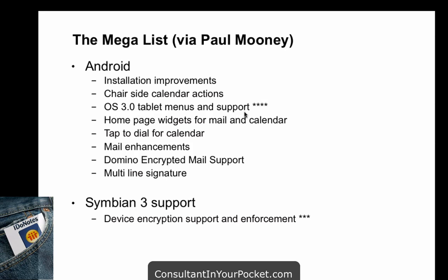Type ahead addressing is there. Traveler, and I talk about this in another one, the next slide, will not only search your local contacts, but also the server. I'll save the slide for some of the other news. Symbian 3 that we're looking at has device encryption support and enforcement. That's pretty much everything that was under Symbian. For those that have it, I'm not sure how many of you actually have Symbians running around, but now you have the support capability.